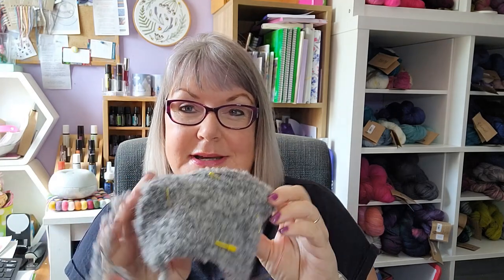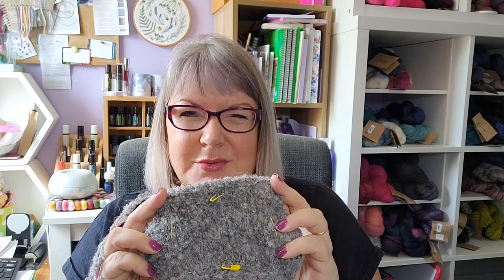So what I'm going to do, I've had a quick look through the pattern, and it's you cast on so many stitches and etc. So I'm not going to worry about row tension, because it does say to knit X number of centimeters, not X number of rows. So I'm not going to worry too much about row tension at the moment. We'll just be happy I got stitch tension.